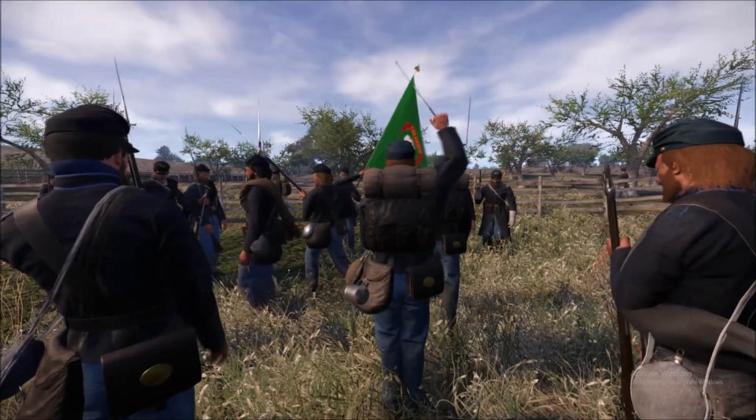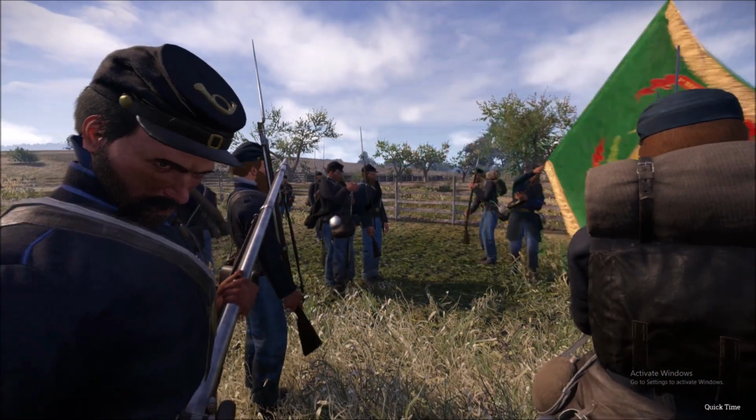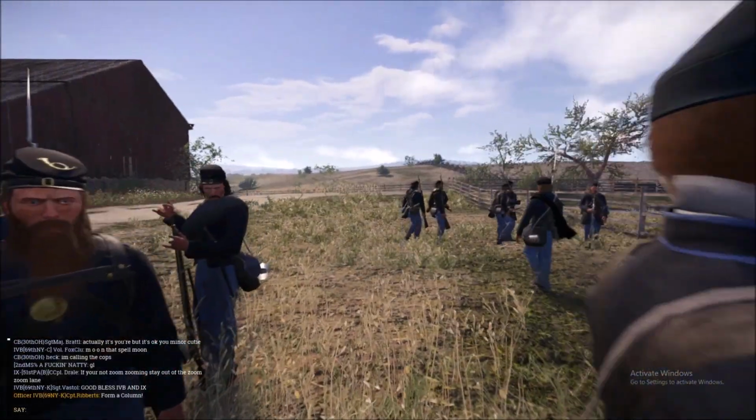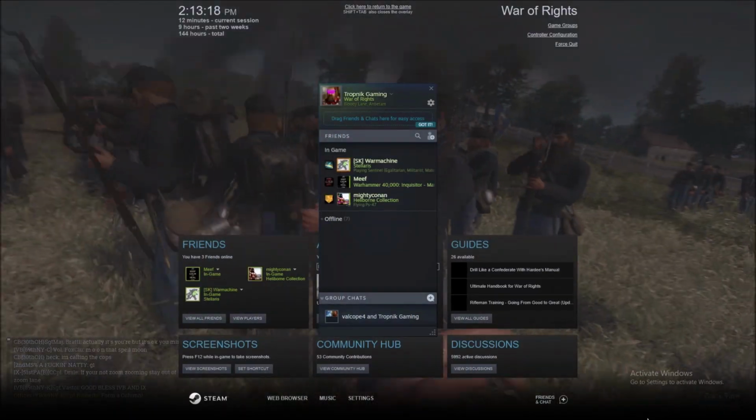Six to the back. All right, to your right, I just put down a column order. Get on the column order to your right. We'll form up nice and pretty, and then we'll head out.